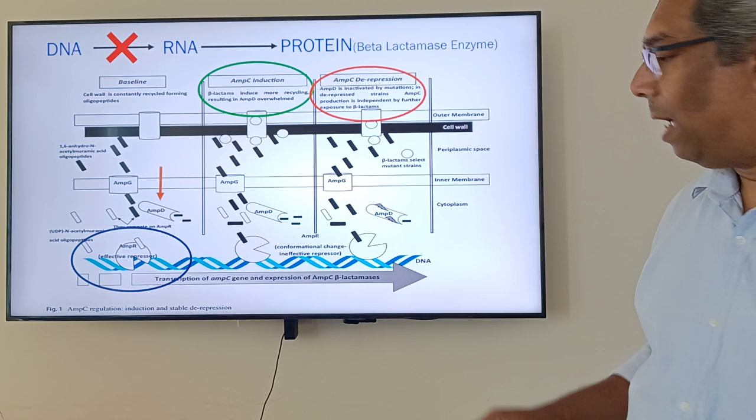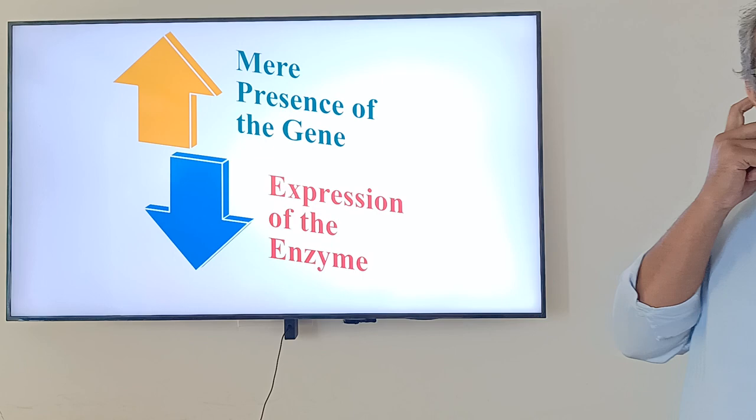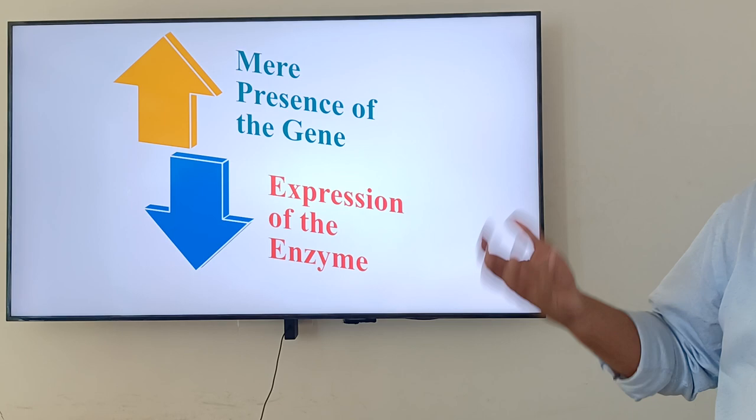Just the presence of the gene does not mean that it is going to express the enzyme. The gene may be present. It depends on what kind of antibiotics you are using, what is the mode of detection, what is the mode by which you are giving the antibiotic, that will express the gene. Normally the gene won't get expressed because, like I said, bacteria won't unnecessarily create so much protein synthesis in the absence of a stimulation.